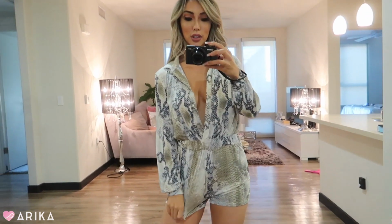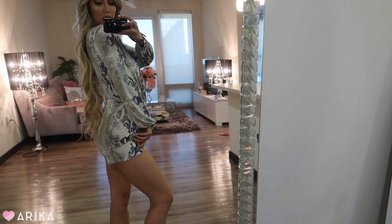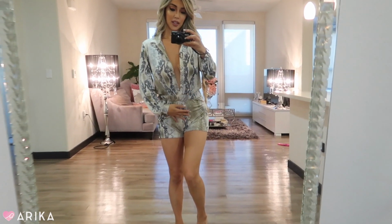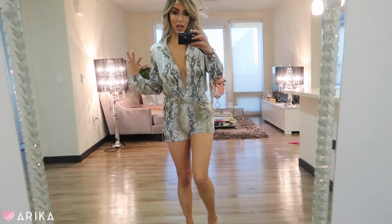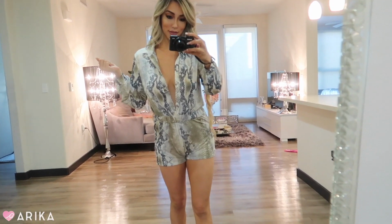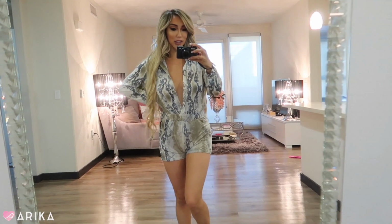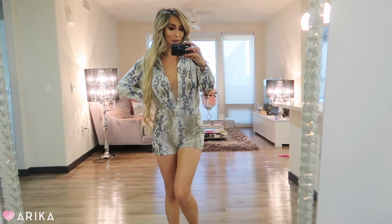It's so cute. Oh my gosh, you guys. And I actually really love the way that it feels. It's a thin, soft material, and it's not uncomfortable at all. It's super comfortable. So cute. Kind of actually reminds me of Kylie or Kim K vibes.